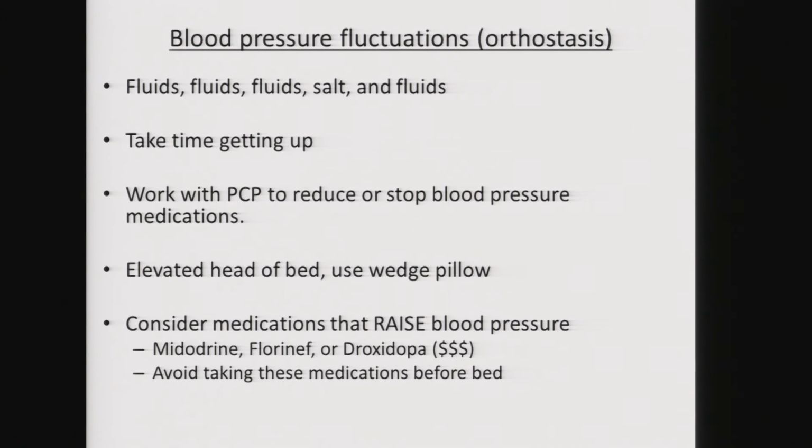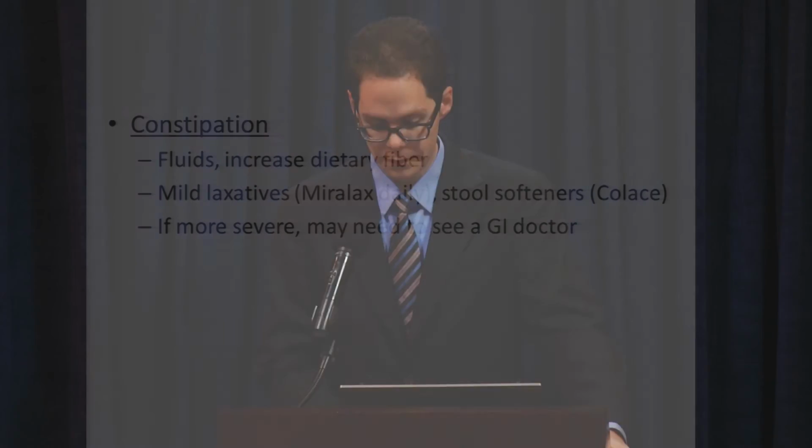There may also be some consideration for medications that can raise your blood pressure a bit. One thing I'll warn people about, if you're on them for raising blood pressure, is to avoid taking them right before bed, because if you lay down and your blood pressure skyrockets, it could put you at increased risk for other health problems. So take it during the daytime hours, not right before bed.